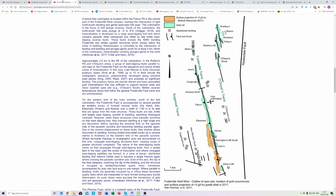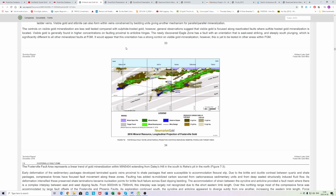And an interesting thing is that Fosterville isn't really a new discovery. As you see, this light green or magenta or whatever, these are all historic open pits. They are found along the Fosterville trend. And this light brown stuff is the current underground deposit, which you can see here.